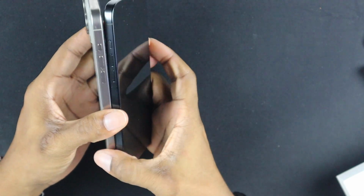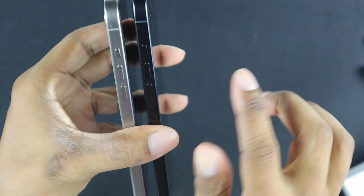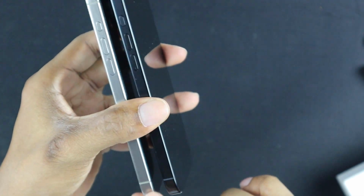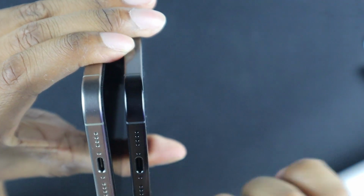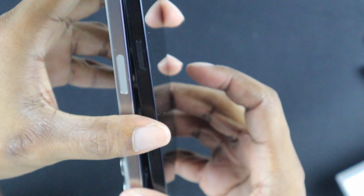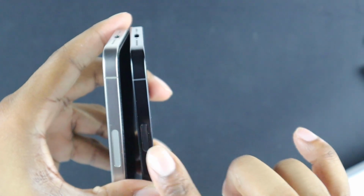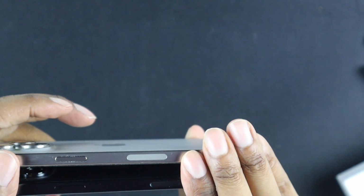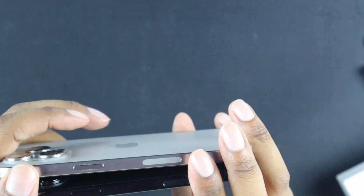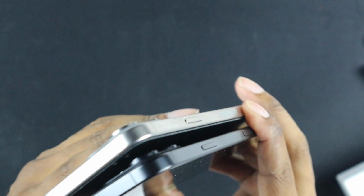But let's go ahead and compare what we got going here. Starting from the top, you got your antennas. On the side here, you got your action button, antennas, volume rockers, antennas. On the bottom here, you got your antennas, speaker grill, USB-C port, and some more speaker grills. And then on the side over here, this is where things shift a little bit. So over here, you got your antennas, 5G antenna, but this is now the capture button. Apple keeps saying don't call it a button, but it's a damn button. It clicks. All right, then you got your power on, power off button, and then another antenna right there. So, I mean, that's pretty much it with that.